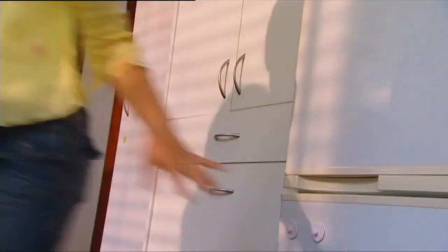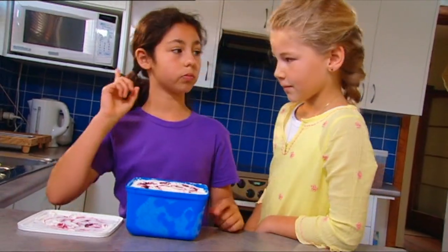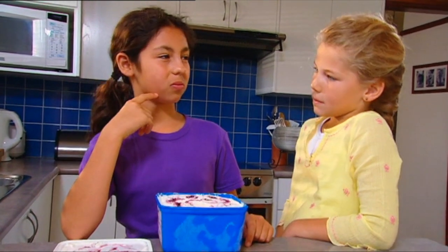First, did it come from our freezer? Yep, one scoop missing. So it's either Luke, Mum, or Emma. They're the only ones who've been in the house. But how do we work out which one?